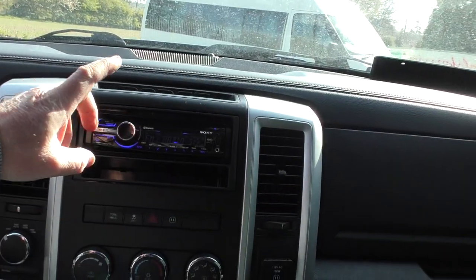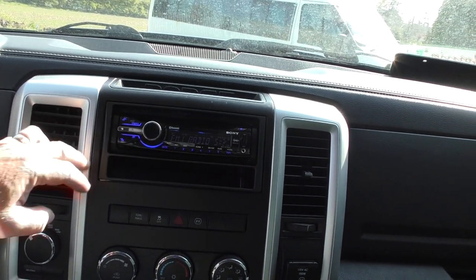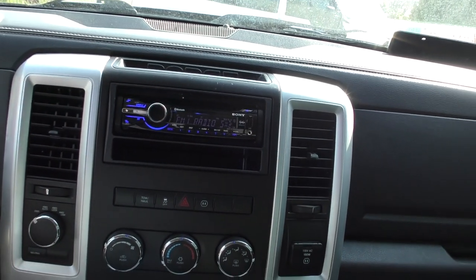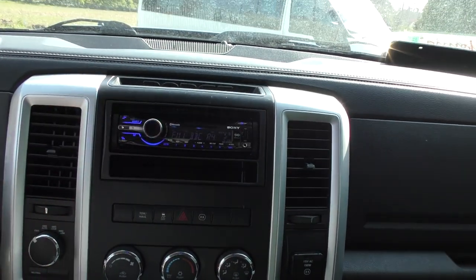Very basic here. I know some models come with a sat nav and so on. It'd be nice. I did think about buying one, but for the price of them, and you can get some that come out of the screen, again, it just wasn't worth it. I normally listen to the radio. Where is my radio station? BBC 4. Yeah, I don't know why I listen to that.